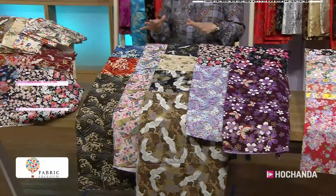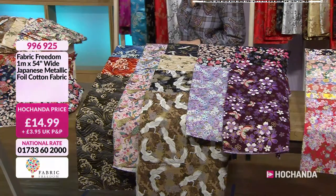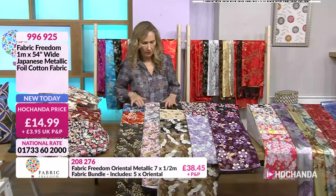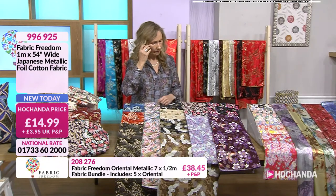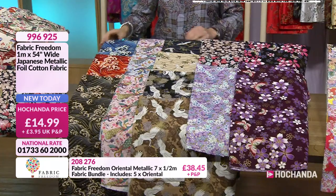I'll get to the back in a moment, but I'm just going to go sideways, crab-like, for more fantastic metallic foils. Tell me about these, Hayley. Okay, so these are exactly the same weight as the ones that you're getting within your One Day Special. There are some repeats here, you can see the cranes there, you might recognise a couple of them as you go along. But there are also some extra ones, because some of these are from their new collections as well.